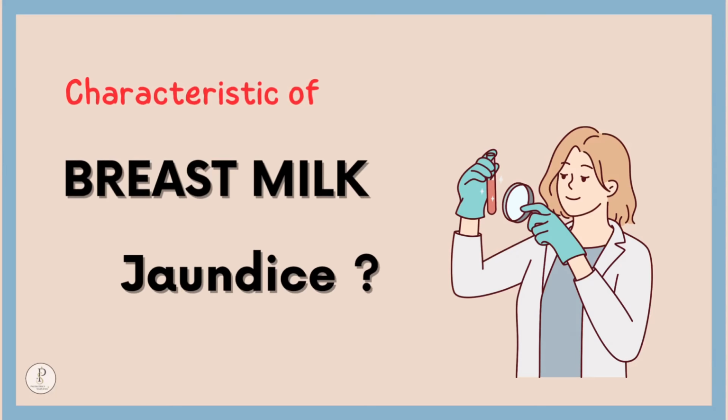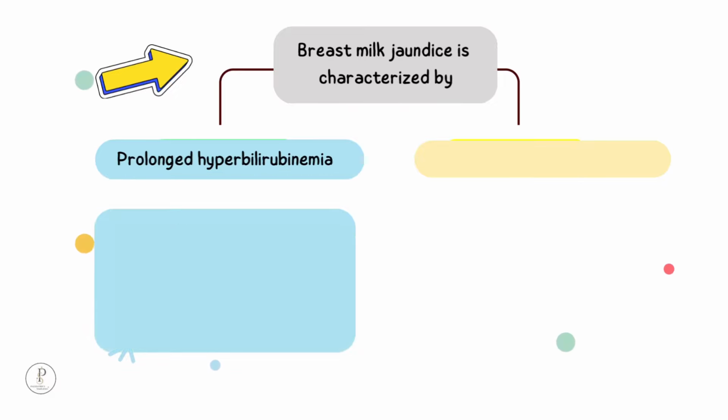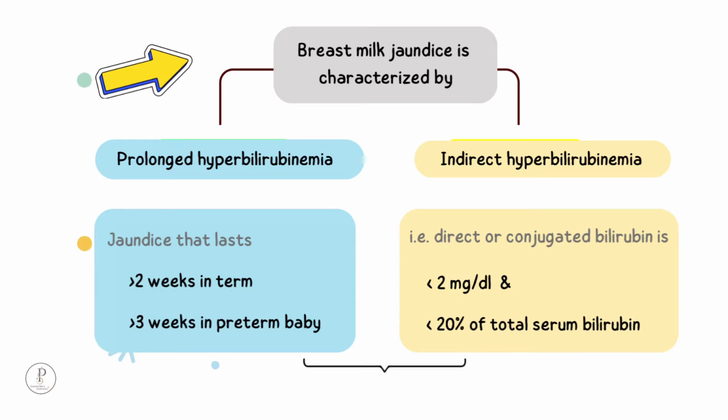Characteristics of breast milk jaundice. Breast milk jaundice is characterized by prolonged hyperbilirubinemia, jaundice that lasts more than 2 weeks in term and more than 3 weeks in preterm babies, and indirect hyperbilirubinemia, that is, direct or conjugated bilirubin is less than 2 mg per deciliter and less than 20% of total serum bilirubin. These two conditions must be met to say it is breast milk jaundice.